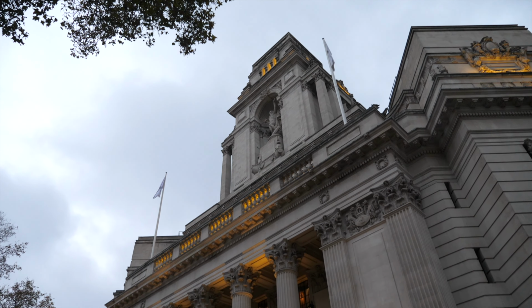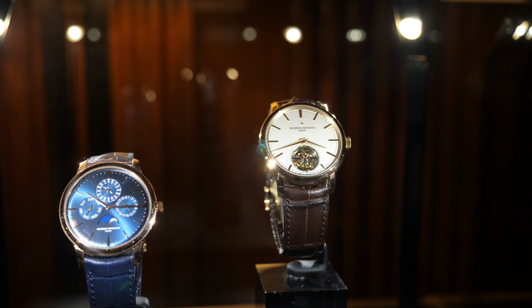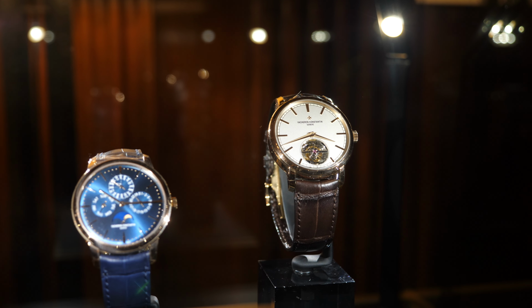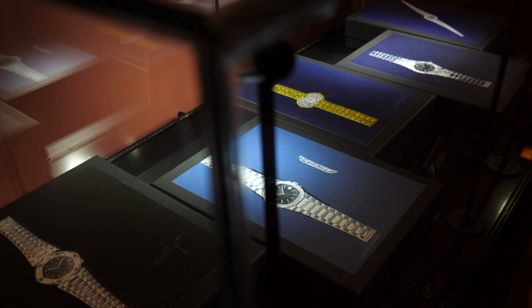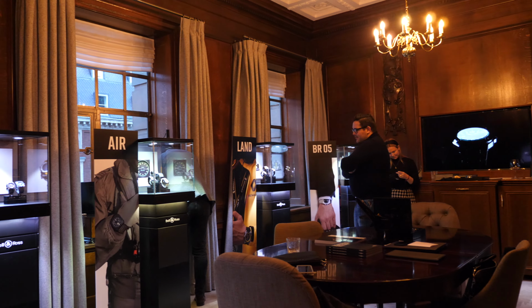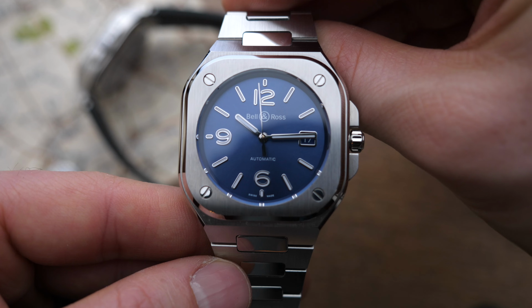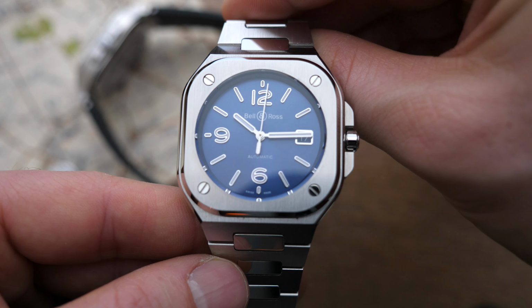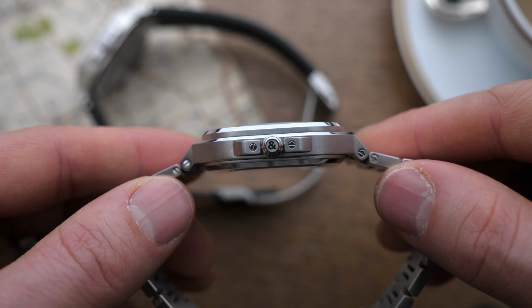In November just gone, I attended ClubQP in London, which is a smaller version of SalonQP after there was a mix-up around the venues. It was quite an intimate event with a handful of watch brands. I'm not really a fan of the event, if I'm honest. One of the brands was Bell & Ross. I went in their section just to have a look about and see what was what, and they had this BR05 on display. They actually had all of them. So I asked if I could take a few shots, and that's what we have here today.